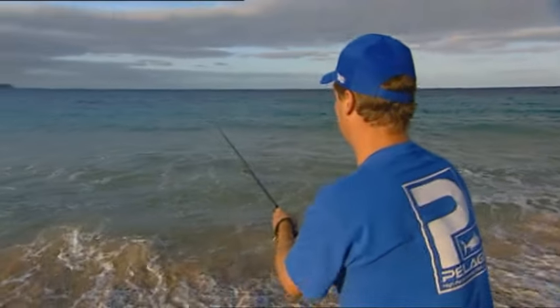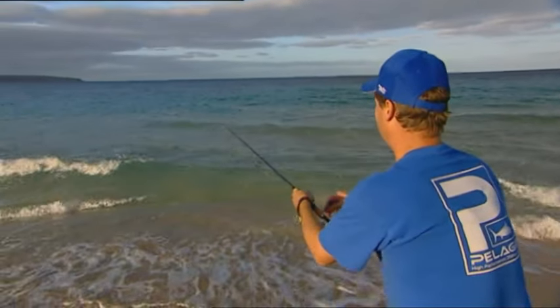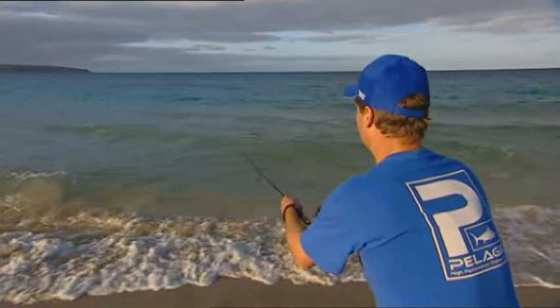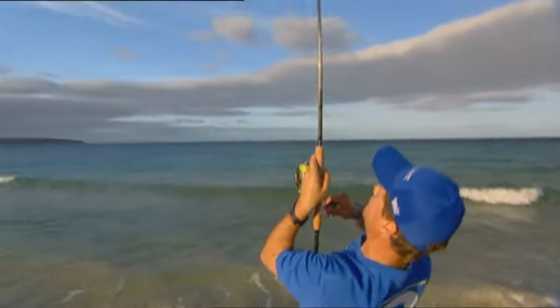Okay, that has landed right in this school of fish. I'm gonna let it sink a bit and just wind slowly till it gets down to the school. See if I can get a taker. Come on, boys. Oh, yes, gotcha.